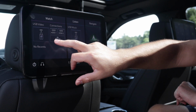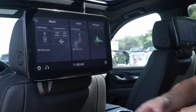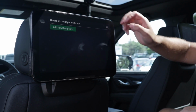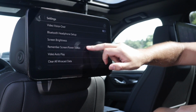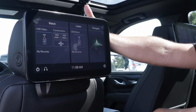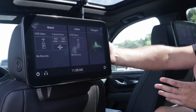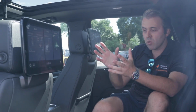Here we go. So now you can connect your phone, HDMI connection, USB music as well. You have the option to turn it off, and then this is for your actual headphones. So if you want, you can get the headphones options. You have all the settings in here, video, auto replay, and so on. This is a huge screen. This is the size of an iPad Pro if you actually think about it. So it's quite useful if you have children. And it's the same thing on this side. So you have two of them.